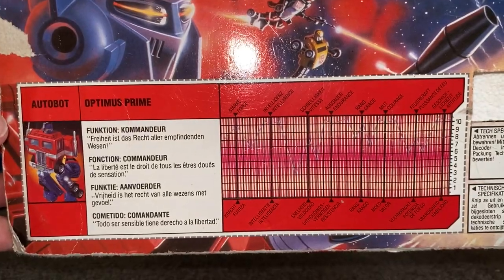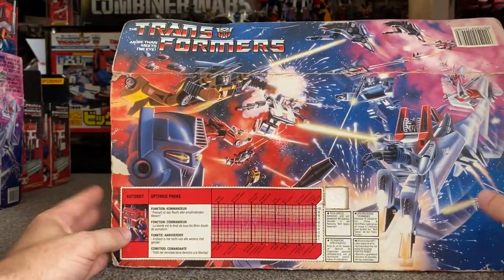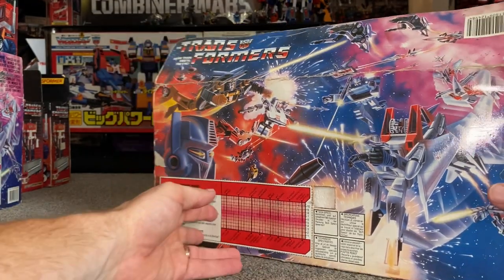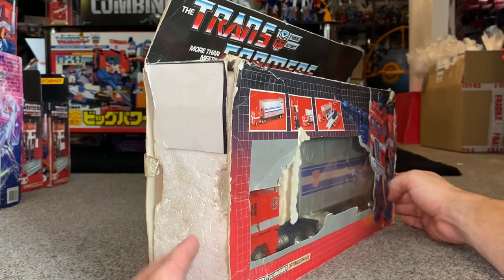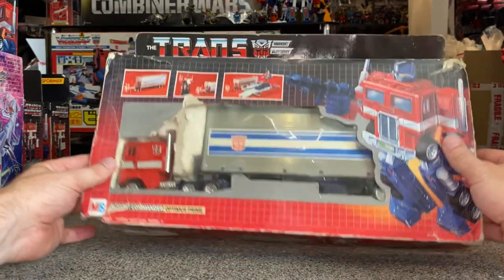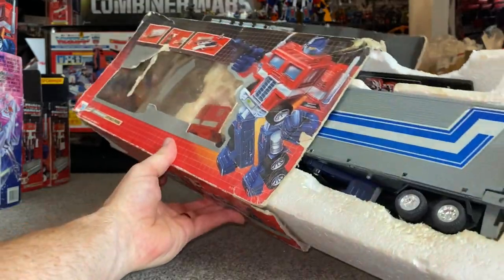And again, it just proves exactly what I was just trying to say there, that this was Hasbro and Milton Bradley's attempt to get the Transformers out across mainland Europe. And that's another reason why it was so late. Again, this is, as you can see, unfortunately, one of my most, should we say, heavily played with figures. Let's have a quick look inside, though. The figure itself, let's have a look at the differences.